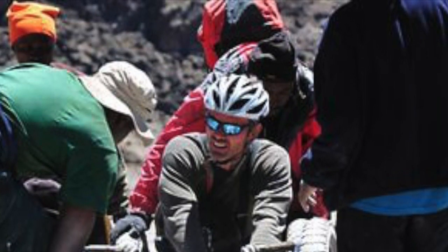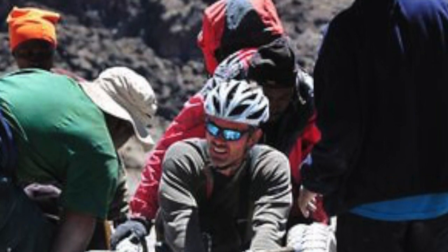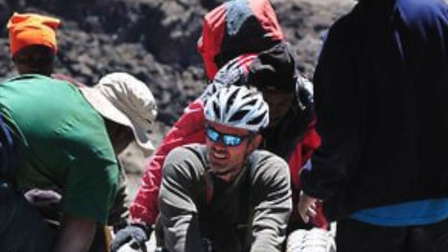And when you say bike, you mean a hand cycle in this case? I do. For individuals who are not as familiar with the different equipment out there.